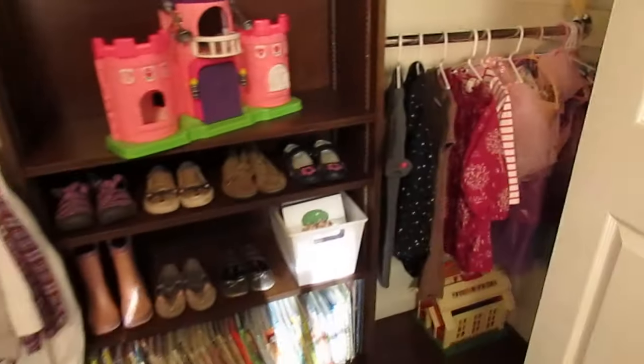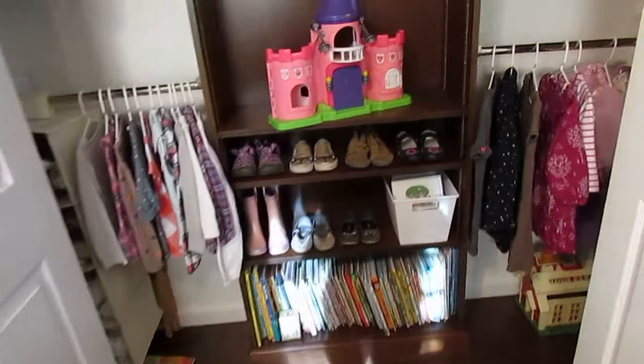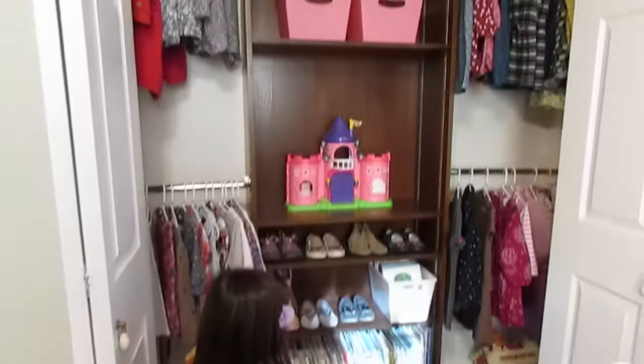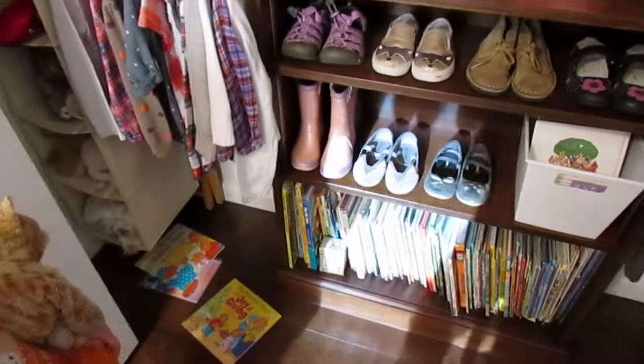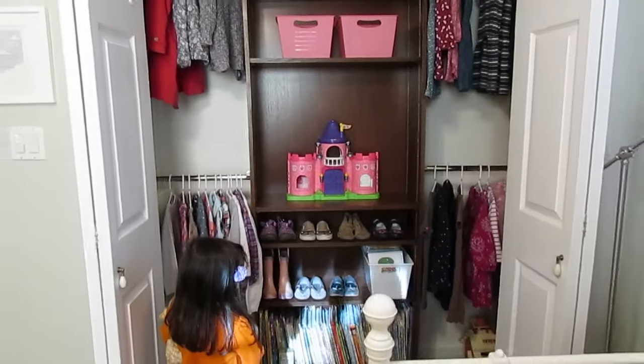The closet, I actually thinned out a lot. I took a lot of shoes out and some books, and there were all different kinds of bins and things in here, so I sort of rearranged them and staged it. A lot of her toys now are in the basement, but this is just for staging purposes. I sort of scattered her clothes around to make it look full, but not too full. But that is Evie's room.